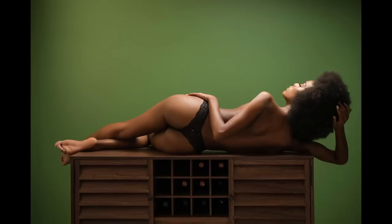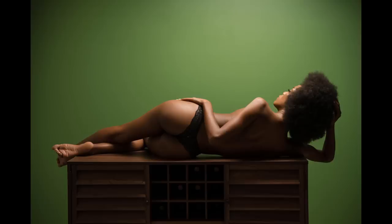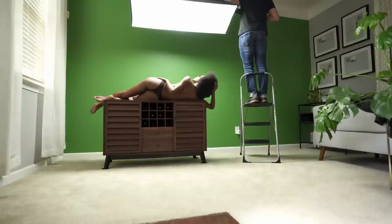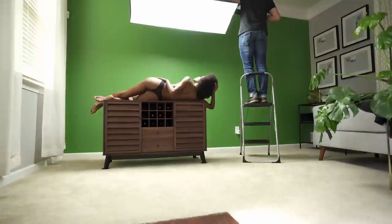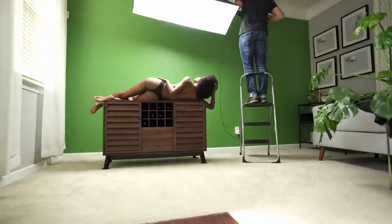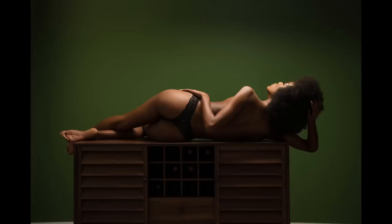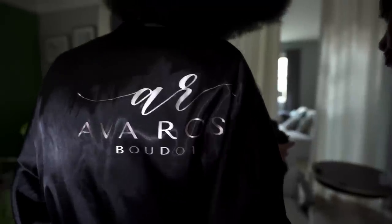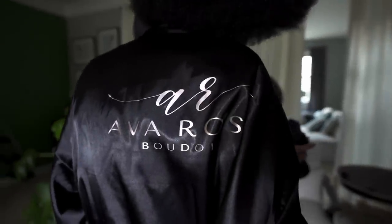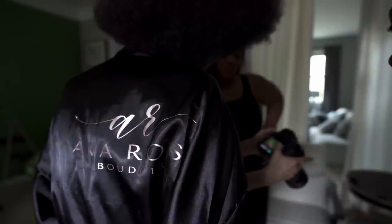I have one too. One more time. Beautiful. Fix your face a little bit. Relax it. Chin up. Give me perfect right there. Those are trials. This is actually good, but that is just gorgeous. So we got some great shots.